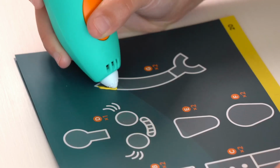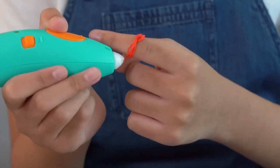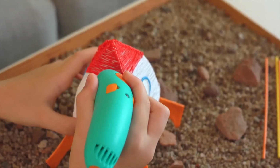This complete 3D pen kit for kids includes a 3D pen, doodle pad or doodle mat, 3 mixed color packs of Start Plus plastics, a micro USB charger, an activity guide, and a ton of creative potential.